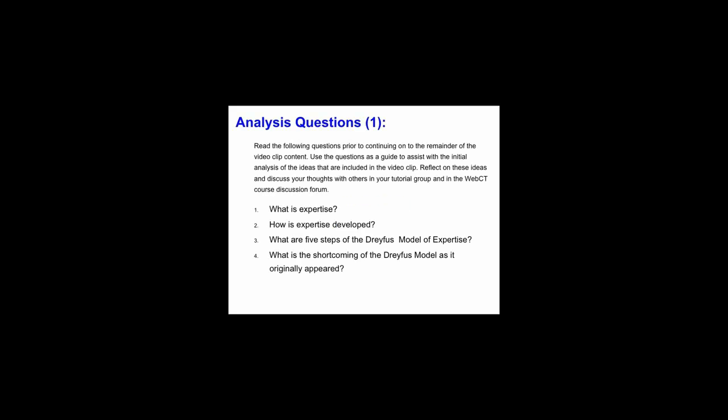Number 1, what is expertise? Number 2, how is expertise developed? Number 3, what are the 5 steps of the Dreyfus model of expertise? Number 4, what is the shortcoming of the Dreyfus model as it originally appeared?